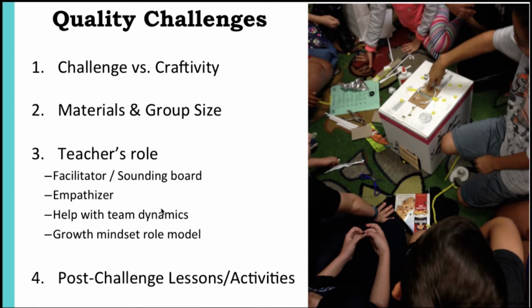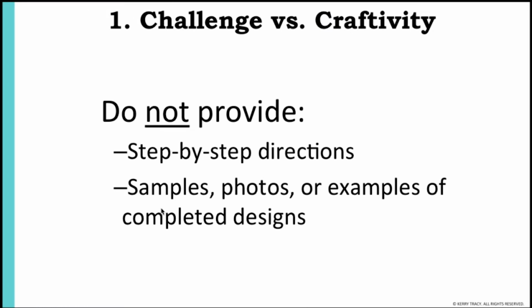These 4 things, when they're in place and they're in place well and executed well, you're going to have such a dramatic increase in student engagement across the board, and it's going to lead to quality challenges. My first point here, challenge versus craftivity. You should not be providing step-by-step directions. It's not IKEA furniture. And while it's good to know how to put together IKEA furniture, I'm not saying it's not a good thing, that's not a STEM challenge.